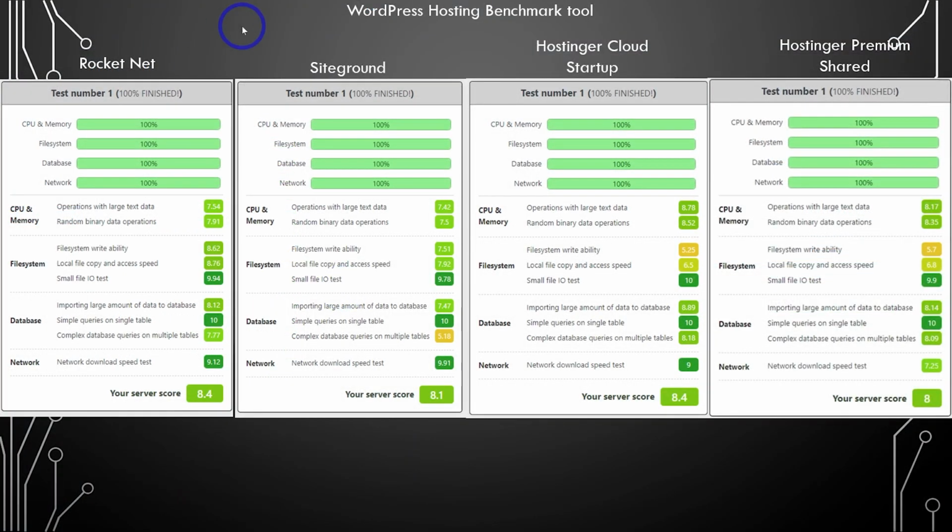So for comparison, here are some results from some other WordPress managed hosts that I've tested. RocketNet also got an 8.4, same as the Hostinger Startup Cloud that we did today. SiteGround got an 8.1 when I tested it, and Hostinger's Premium Shared got an 8. So in terms of comparison, I think all these results were very similar.